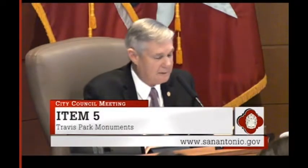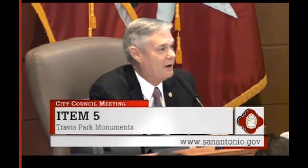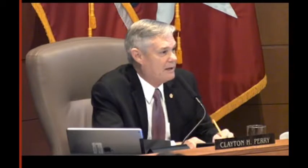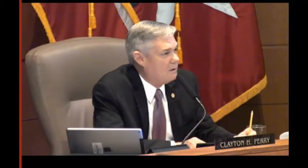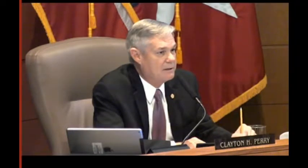I can say that way back when, over 100 years ago, when this monument was first thought about and put up there, there probably was not a dialogue back then. You know, they didn't go around getting community input. Hey, should we put up this memorial here in Travis Park? They probably didn't do that. Guess what? We're doing the same thing today. Why do we want to replicate that mistake here in San Antonio?